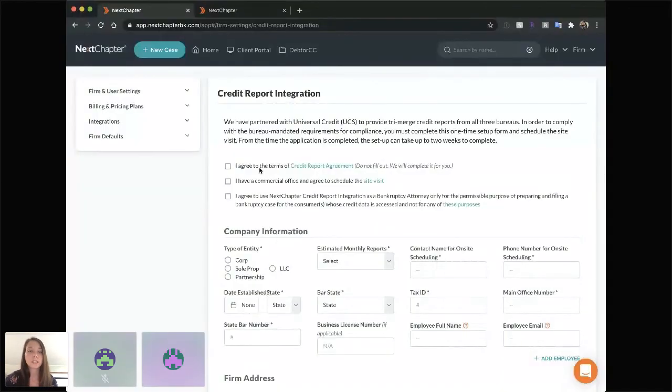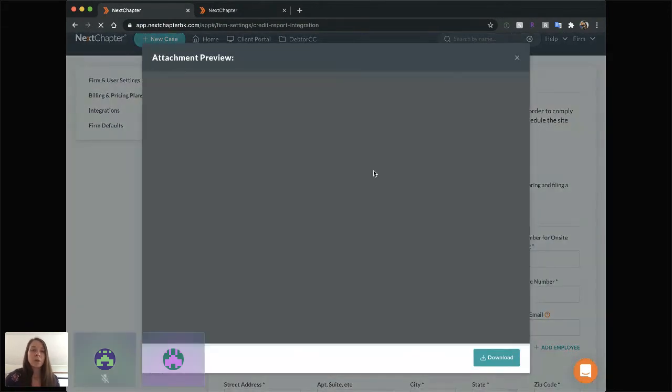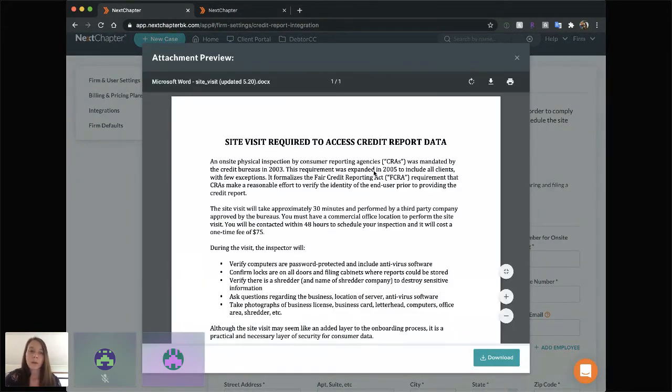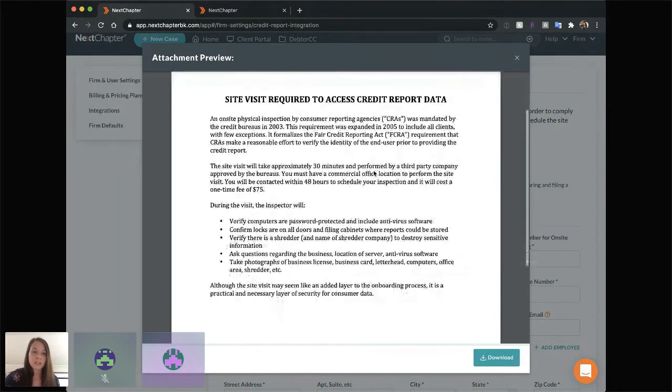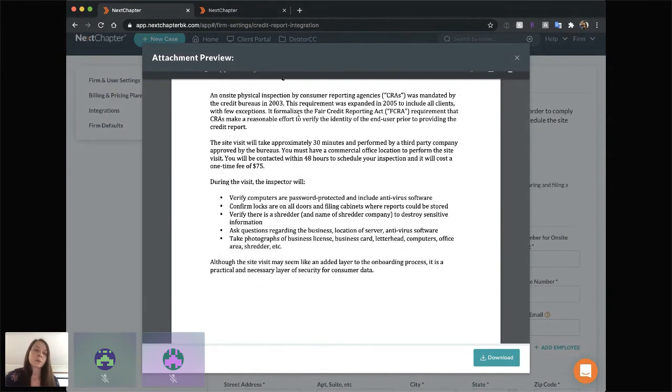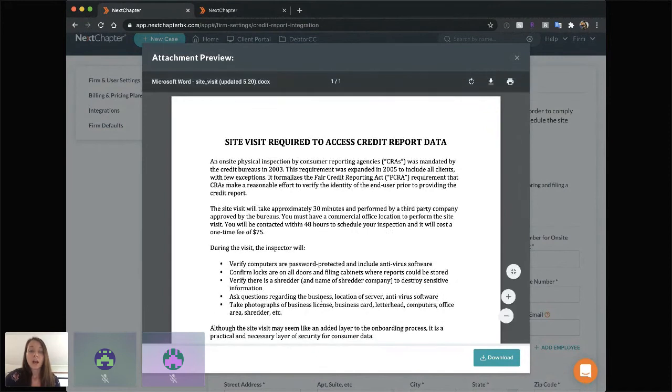So you do agree to the terms, and we do need you to check the box saying that you have a commercial office and that you agree to schedule the on-site visit. So that's what Kate was mentioning, and they do have ways that they can do virtual offices as well, and she did mention that. So when you click on this here, it's just going to give you a reminder of those things that will be needed for the on-site visit, and this is what Kate has already talked about, but this is a nice printout for you to just go through and make sure, okay, yep, I do have all of these items.